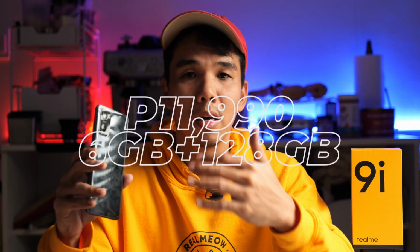So this phone is going to retail for 11,990 pesos for the 6 gig and 128 gig variant. You also get the benefit of having better support that comes with purchasing a newer phone.